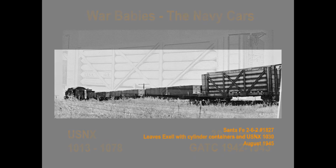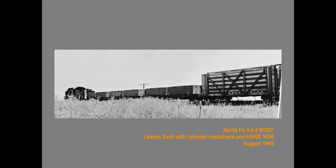Here's Santa Fe 1827 leaving XL with new car 1030, but look what's ahead of it. These are flat cars with containers on them, and they're marked U.S. Navy. What in the world are they? Nobody had ever seen anything like this before.